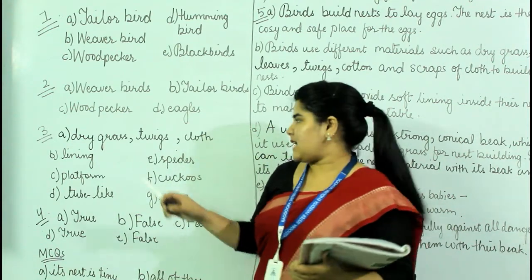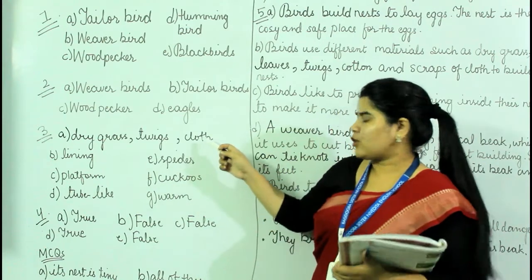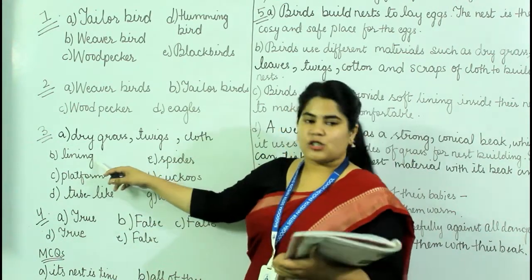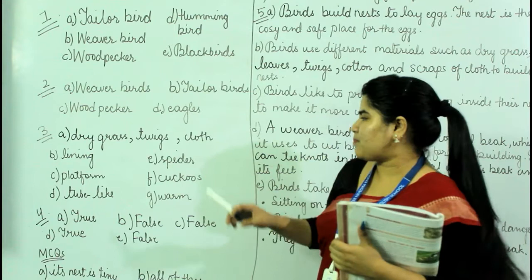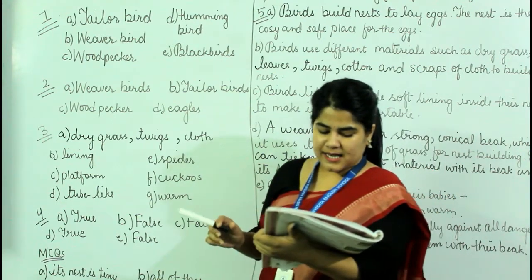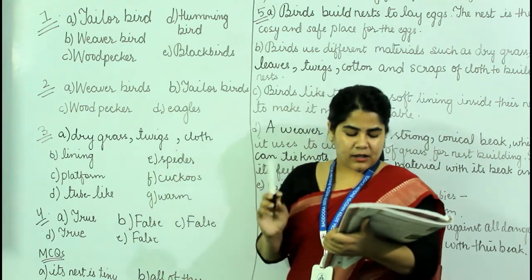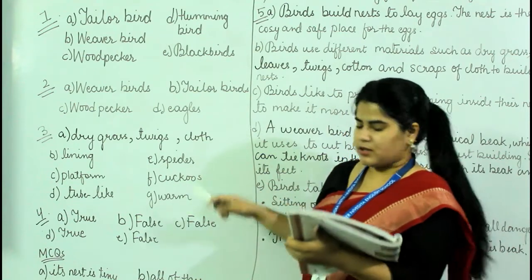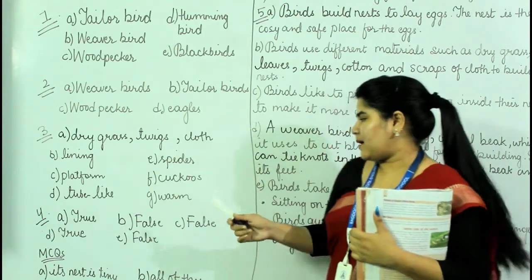Number A, birds use different materials such as dry grass, leaves, twigs, cotton and scraps of cloth and wool to build the nest. Number B, some birds provide a soft lining inside the nest to make it more comfortable. Number C, an eagle builds its nest on a high platform like a large tree or cliff. Number D, the weaver bird's nest has a narrow tube-like entrance that opens upside down. Number E, hummingbirds build tiny nests and line them with spider webs. Next one, number F, cuckoos. Cuckoos lay eggs in the nest of other birds. Number G, birds sit on their eggs to keep them warm.